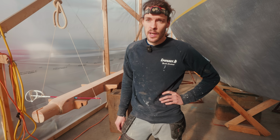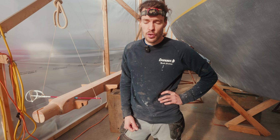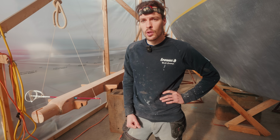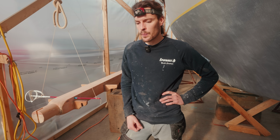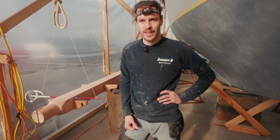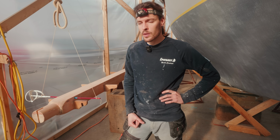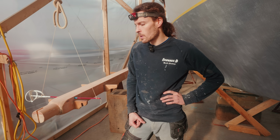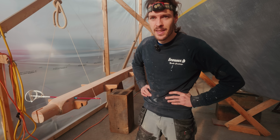Really keep an eye out for amine blush. Of course, the better option is to use low blush epoxy, but also the conditions, temperature, and humidity really help with getting less amine. Scrub it with warm water and soap. If you're not sure, sand it really well. So yeah, I'll get ready and start.